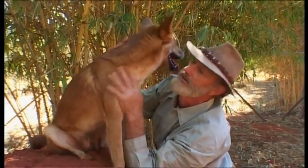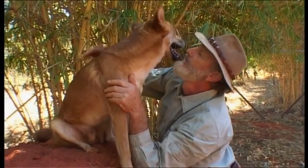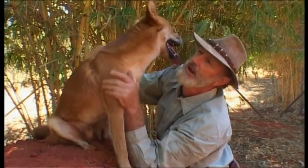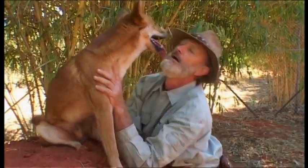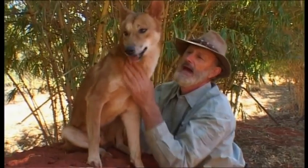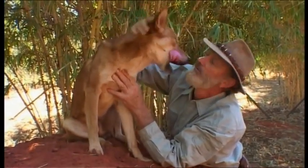As long as they're handled from the day they're born, they're beautiful. We call them dogs, but they're not really a dog. They're actually related to the Asian wolf. They're descended from the Asian wolf. So they're actually a wolf, aren't you?